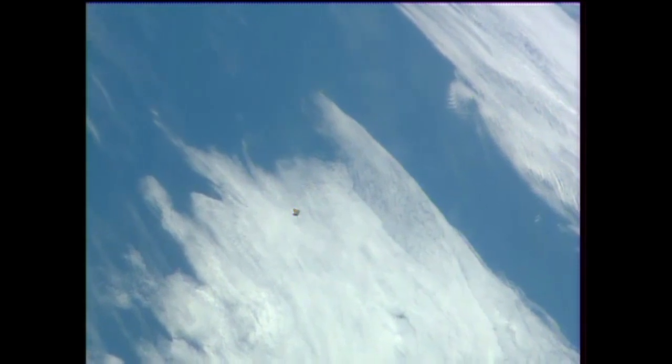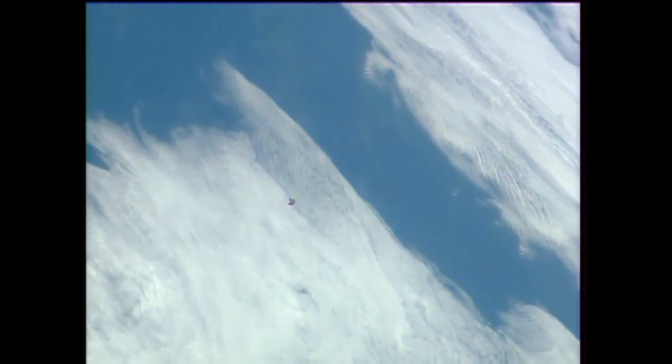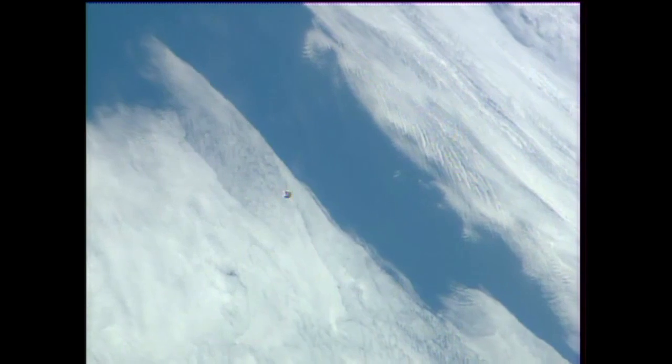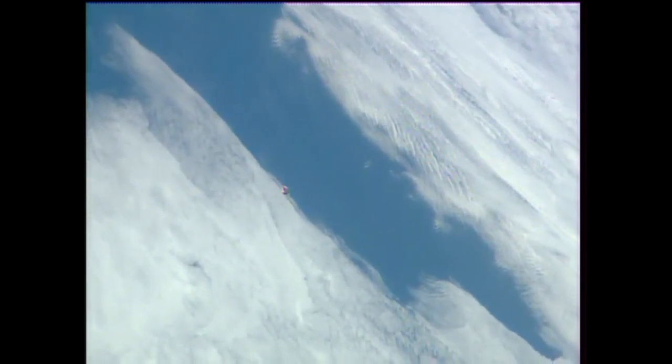We see a beautiful view of the Soyuz on its arrival as the two spacecraft track off the coast of New Zealand, headed out across the Pacific.